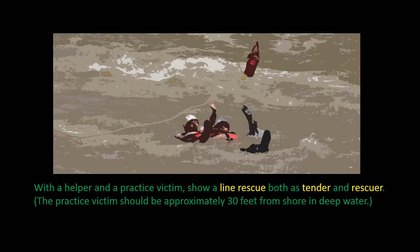Scout should have practiced throwing a line 30 feet to a swimmer in deep water and also been the person in deep water.